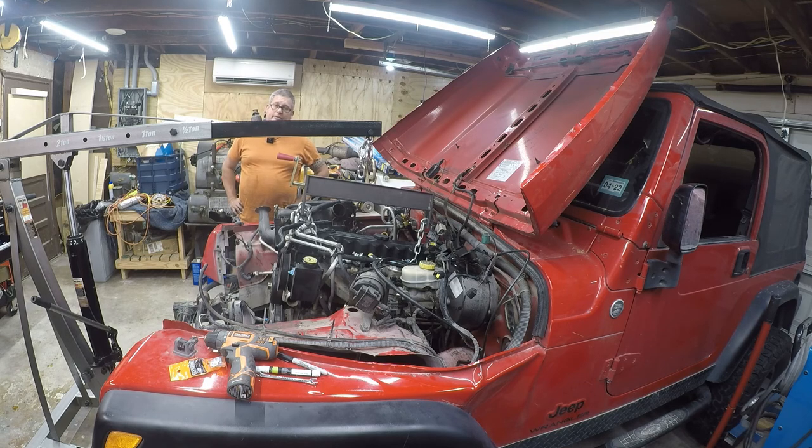Now, the factory service manual says to support the engine and take the mounts off and then disconnect from the transmission, but I'm going to change that because I've already got one engine mount that's sheared off on the driver's side. That's a real common failure. So the way I'm going to do this is I'm going to support the engine and disconnect it from the transmission and then the other engine mount, at which point it should be free. No, you know what? I'm going to take the other engine mount off and then I'll disconnect from the transmission from behind. That way I can minimize the amount of working under the engine that I have to do.